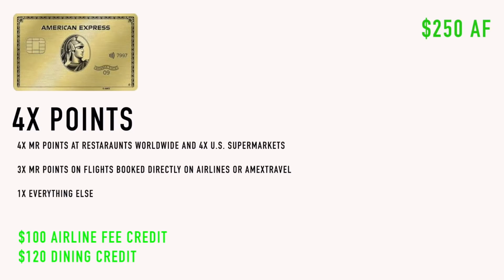Now, in addition to that, you get a $100 airline fee credit, which is fairly easy to use if you do tend to fly a lot. And you also get a $120 dining credit. So every month you get this $10 statement credit.